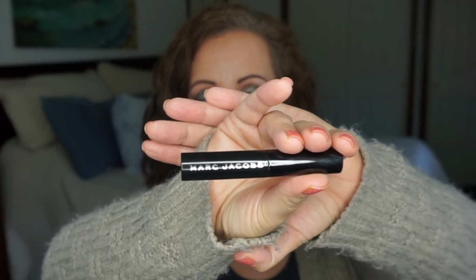Anywho, I do have some empties, and I'm happy about that because that means I get to roll new stuff in. The first empty that I have was for the episode Wendigo, which happened at Blackwater Ridge. I chose a black product, which is this Marc Jacobs Velvet Noir Mascara. And I liked it. This was the second one that I have used.